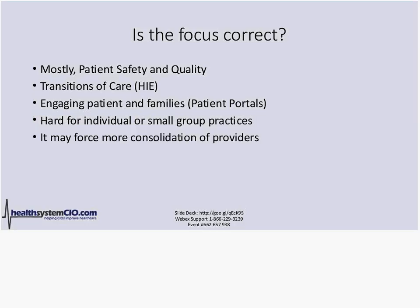Although I usually hear, well, we have all elderly patients, they won't use the technology. Well, their families will, and the next generation will. So I think engaging patients and their families, building out patient portals that are very robust and very interactive and meet the needs of our customers is very important.